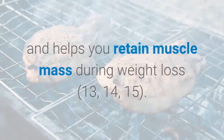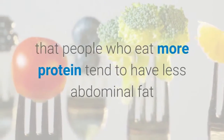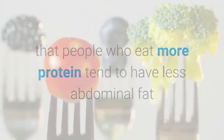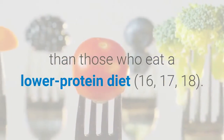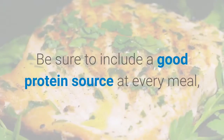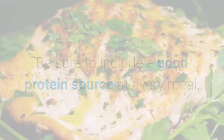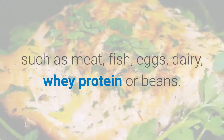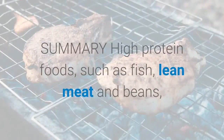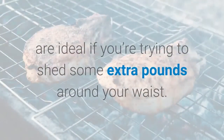Many observational studies show that people who eat more protein tend to have less abdominal fat than those who eat a lower protein diet. Be sure to include a good protein source at every meal, such as meat, fish, eggs, dairy, whey protein or beans. Summary: high-protein foods, such as fish, lean meat and beans, are ideal if you're trying to shed some extra pounds around your waist.